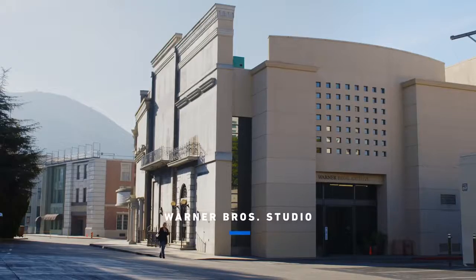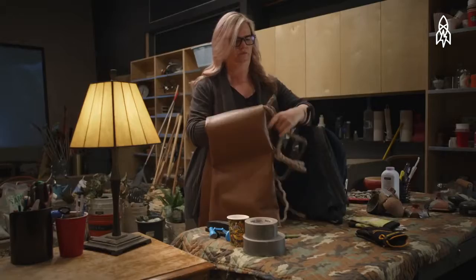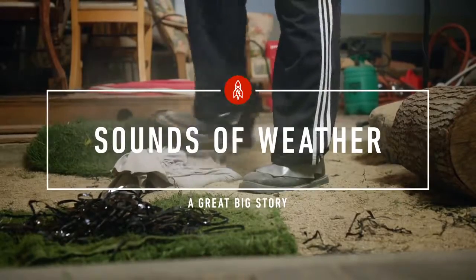Here at the Warner Brothers lot, Foley artists practice their craft. And if they do their jobs right, you won't even notice. People take sound for granted, but you would miss it if it wasn't there.